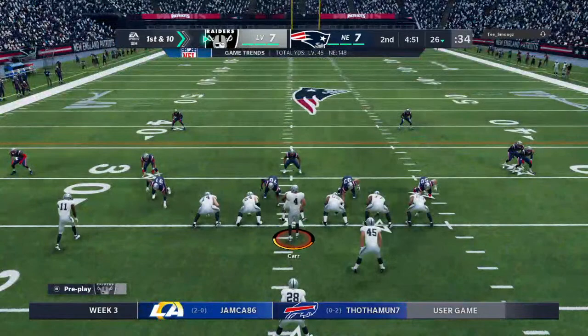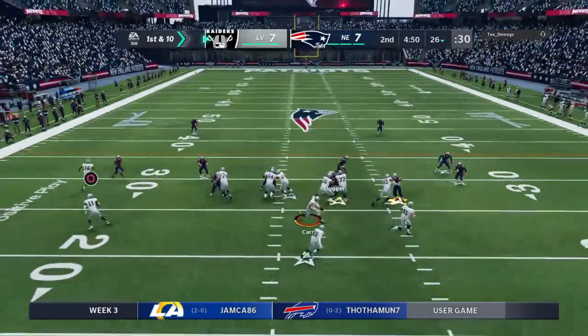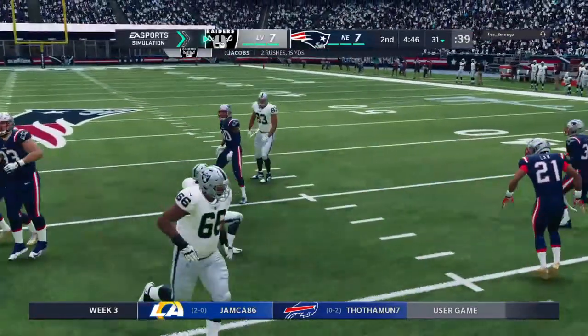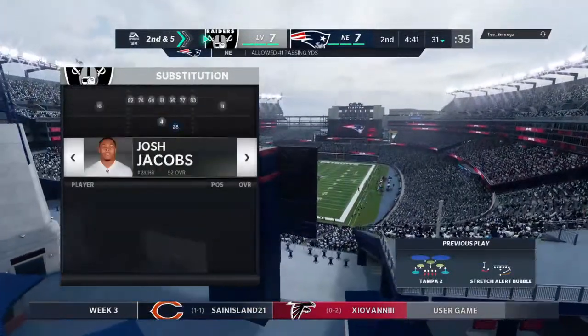The Raider offense set to get this drive started. On the ground, it's Jacobs to start the drive, and he powers his way up past the 30. Give him 5 on the carry there, and it'll be 2nd down.